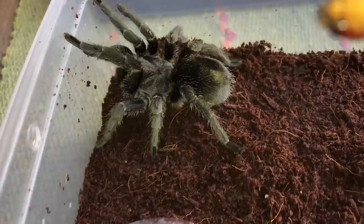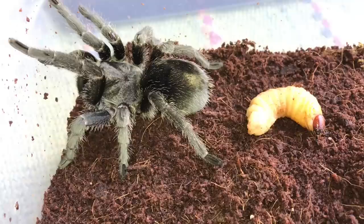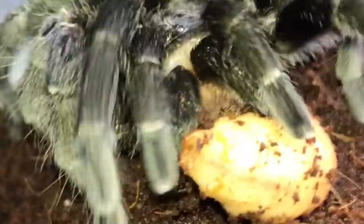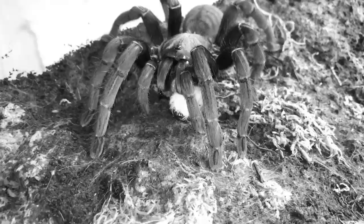Next up, we have Grammostola pulchra, the Brazilian black, versus the grub of the beetle. The Brazilian black hasn't felt it yet, but it's going to feel it when I put it at its leg. And here we go. Oh, you saw the fangs dig in? Yep, not very juicy. I think the Thailand Black's takedown was still the best. So yeah, let's move on.